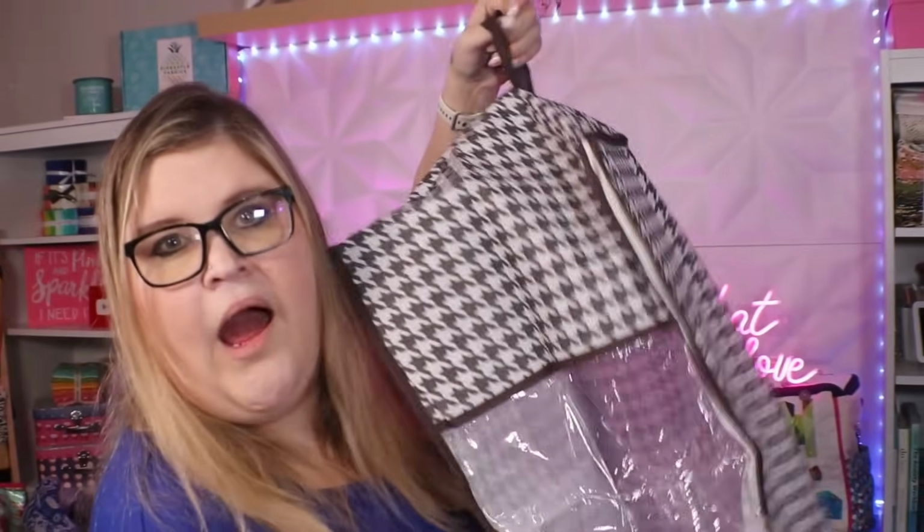This bag right here, it's a little bit deflated because it's empty, but I'm gonna show you some photos of it when it has my quilts in it and how I store them in my closet safely.